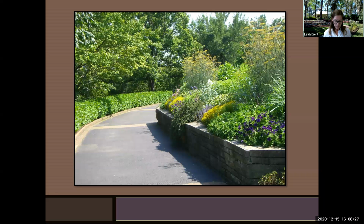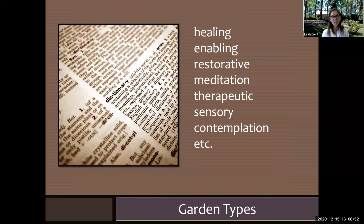And I know that it can be kind of tedious to be relying on the dictionary to look up some of those kinds of words, but because we really are using and to some extent relying on some of these vocabularic nuances, I think it is pretty important that we really understand what these different words mean and what the background of those words are. So we're going to be looking at some of those definitions as we explore these garden types. And these were some of the words that I looked up.